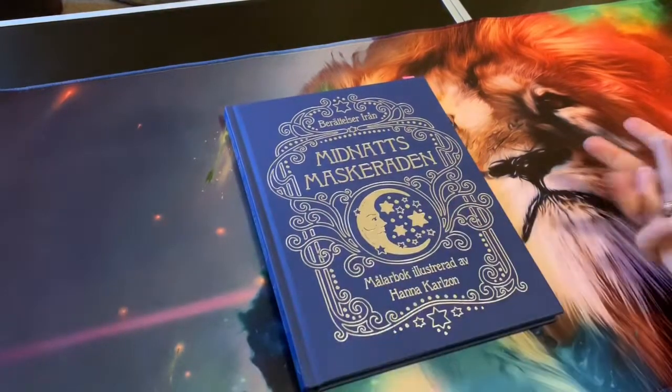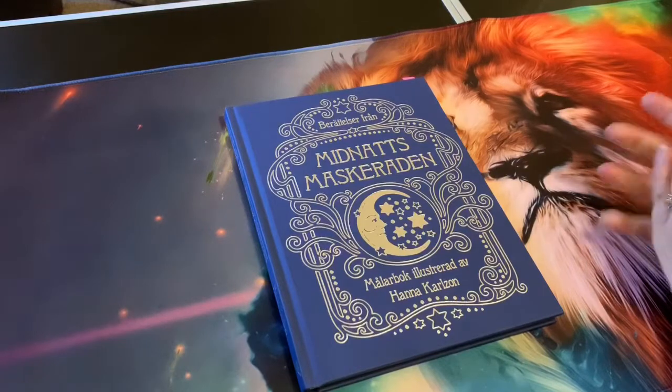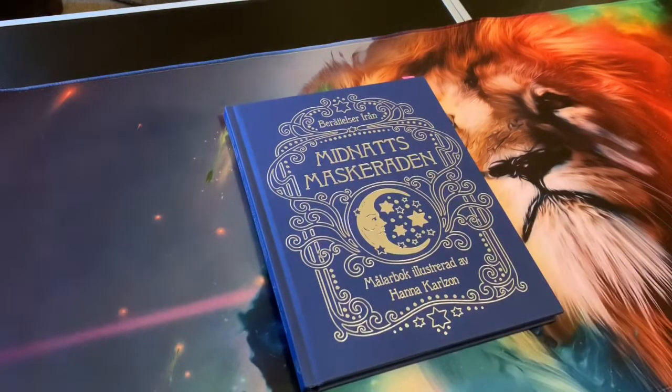So the book I've got in front of me is the Swedish version, and I think the full title is actually Fairy Tale Midnight Masquerade, and it's a new style of book for Anna. If you're familiar with her other books like Daydreams and Seasons, this one's slightly different, and I'm going to compare it to one of the other books just to show you the difference in size and the difference in the covers and everything. So this is actually a storybook.